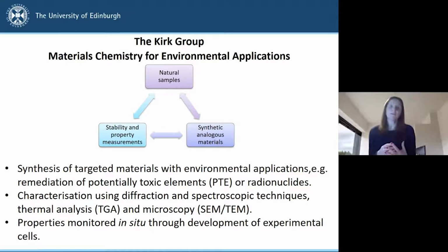Or maybe we're actually trying to do the opposite and break them down and extract a critical element. So for instance, at the moment we have projects about lithium ore materials. So can we find ways to extract the lithium? So after characterising the natural samples and picking our minerals of interest, we then go on and do careful, controlled laboratory studies to try and make synthetic analogues. And then from that, we can look at formation processes, which might help us to understand how they form in nature, and then move on and look at stability and property measurements.